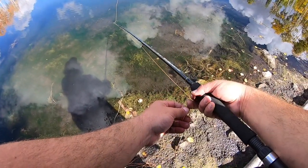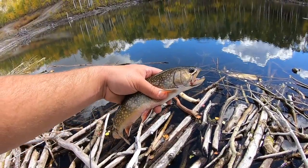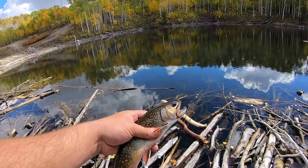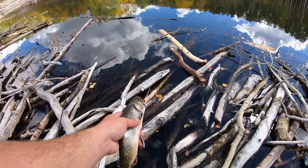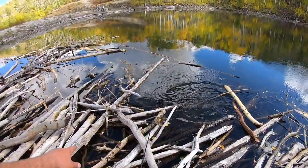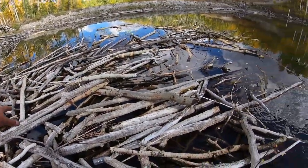Oh, there's a fish by it. Oh, he denied it. All right, guys, well, I just caught this one off camera. I thought I was recording, but my GoPro is having problems. Nice little fish. It's number 10 on the day, so we're in double digits. Toss him back. He just came out from underneath all these logs right here, this big old beaver dam.